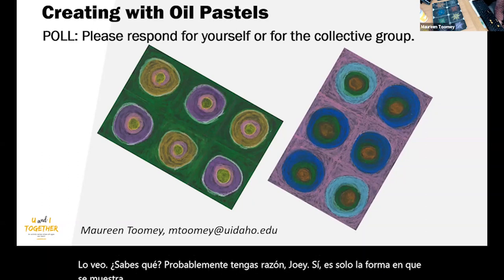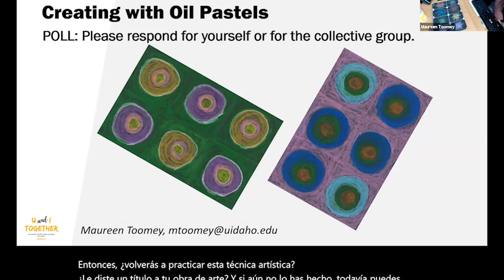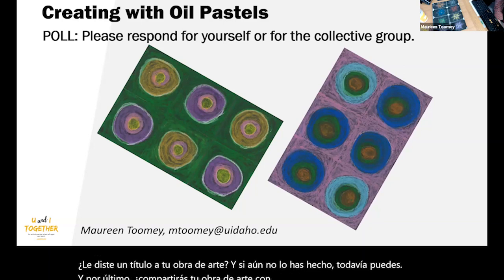So will you practice this art technique again? Did you give your artwork a title? And if you haven't yet, you still can. And lastly, will you share your artwork with another person? That could be your family, your friend, or a teacher.